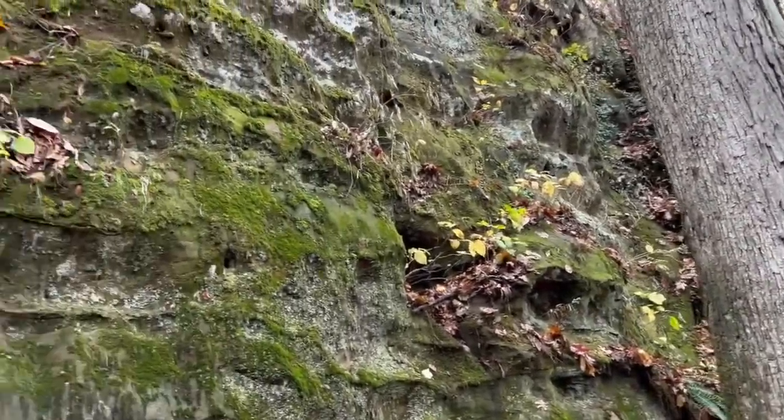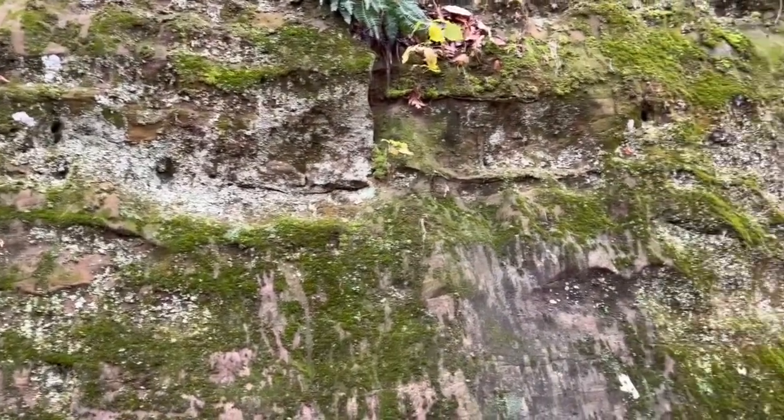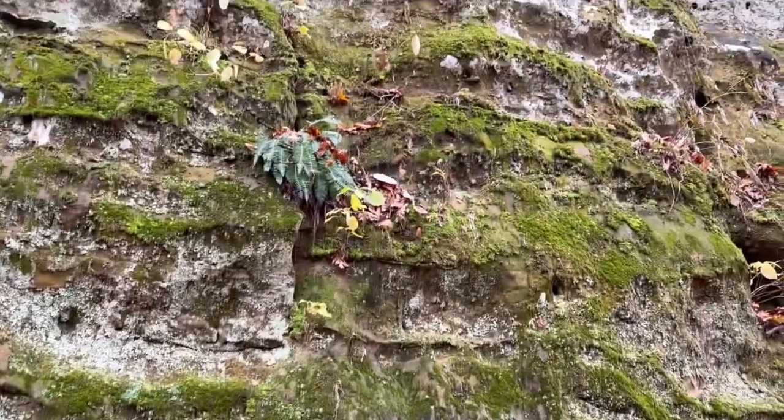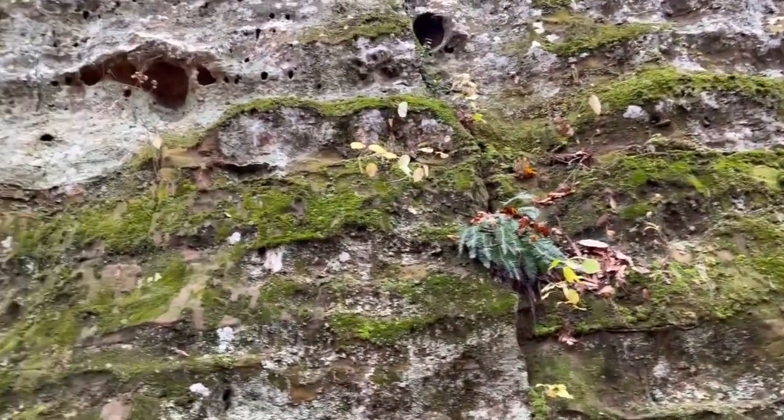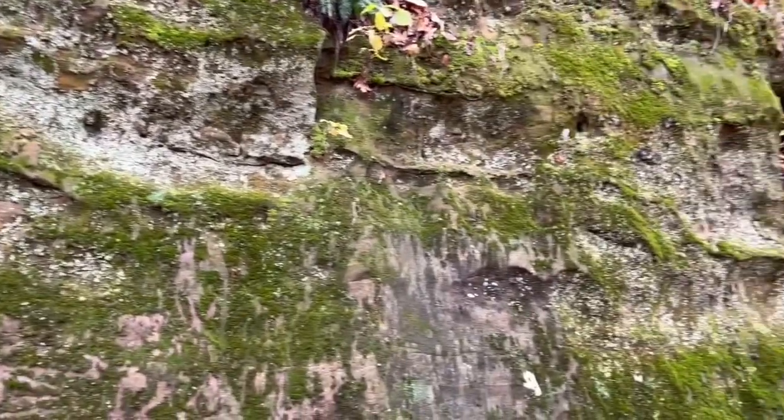That's because these bluffs are made out of sandstone, which is really porous. If you look at it just like a rock, it looks solid, but there's all kinds of tiny microscopic holes in there that allow for all this life to hang on and get some water, get some nutrients. Let's take a closer look and see what's on this wall.